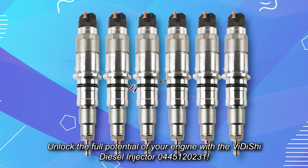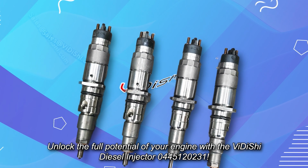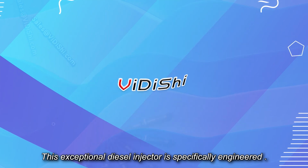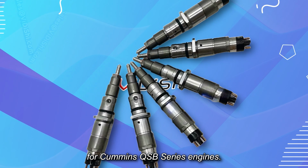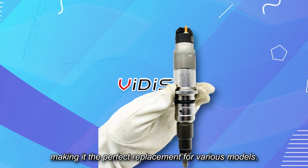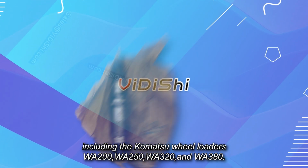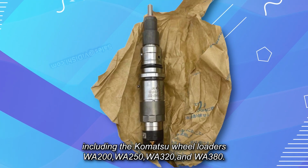Unlock the full potential of your engine with the ViDiShi Diesel Injector 445120231. This exceptional diesel injector is specifically engineered for Cummins QSB Series engines, making it the perfect replacement for various models, including the Komatsu loaders WA250, WA320, and WA380.